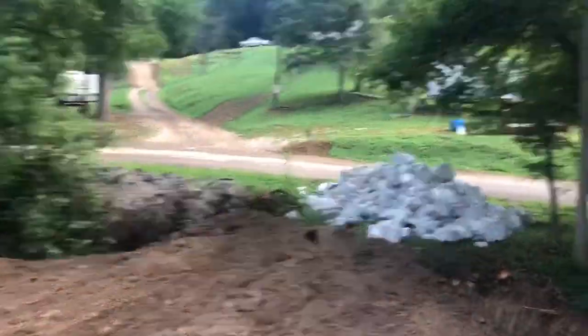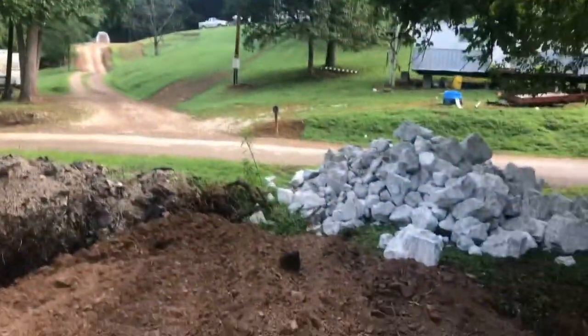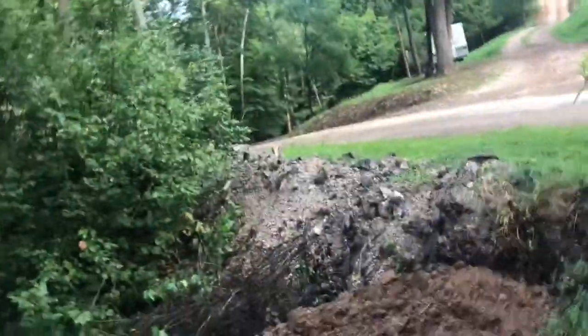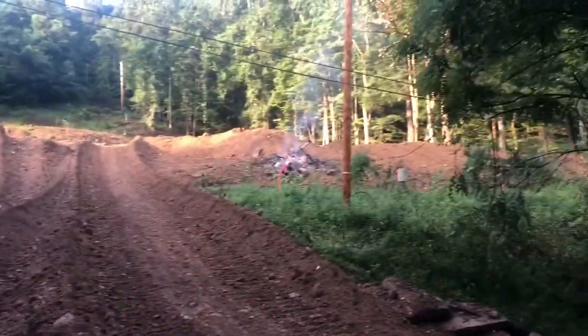I got my shot rock delivered yesterday. That's for the ends of the culvert here. Stone's Trucking. I didn't get any pictures or videos of their trucks yesterday. Yeah, man, they got a sharp blue Peterbilt. Buddy of mine, Chad McNeely, drives for them. That's his ride, his truck he drives.